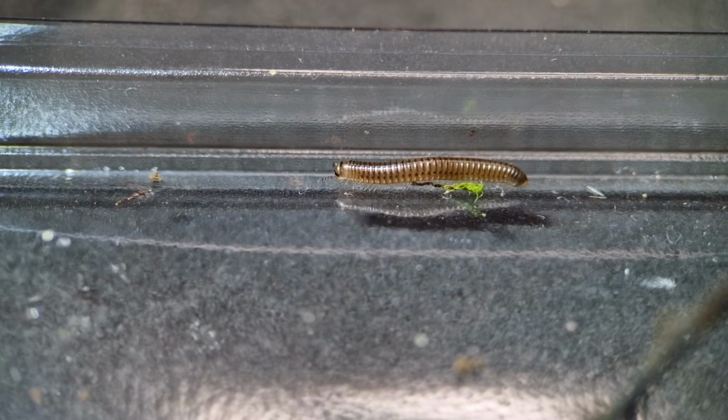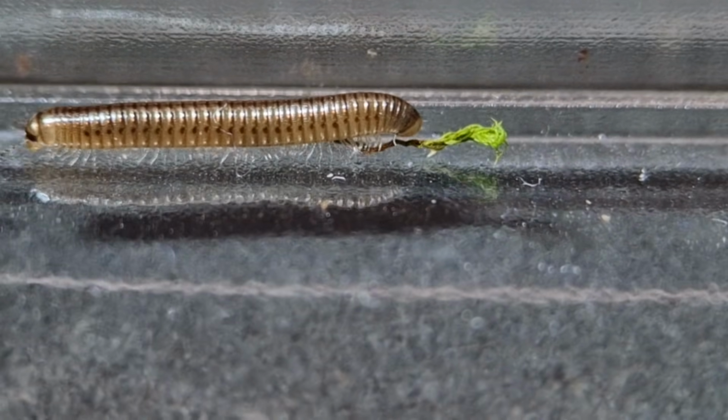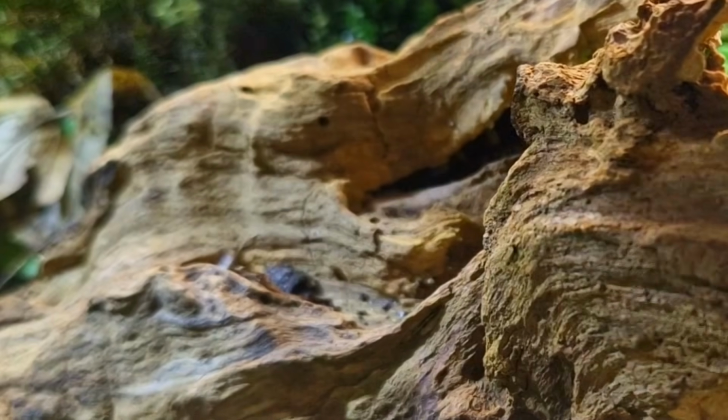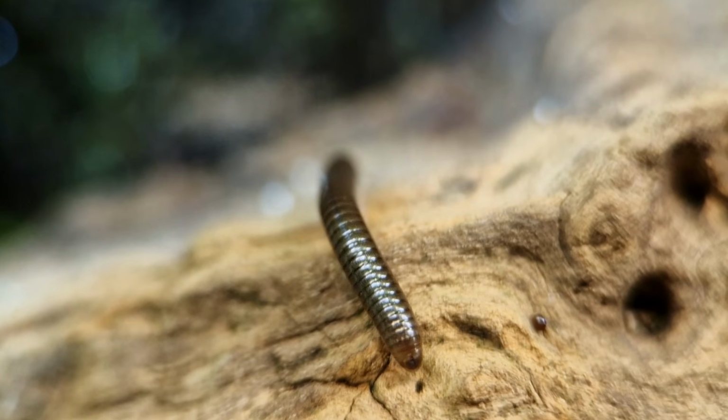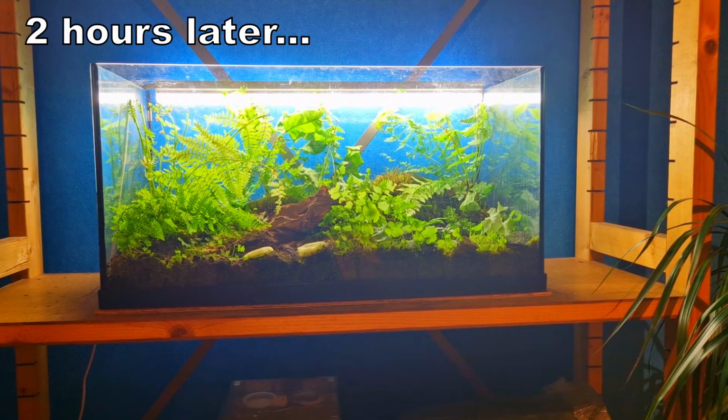I mean, look at them. The coordination that must take is crazy. I'm gently putting them in the terrarium. Oops. But they're okay. Now you won't believe how many animals showed up 2 hours later.